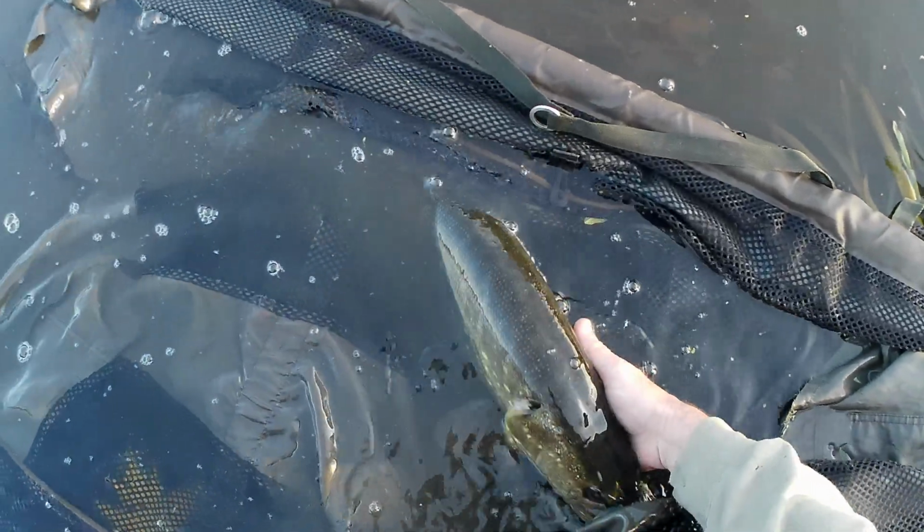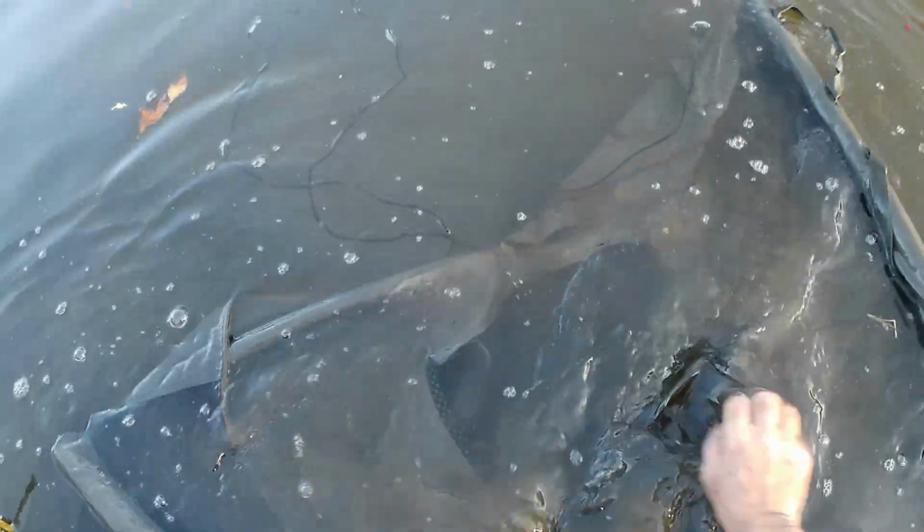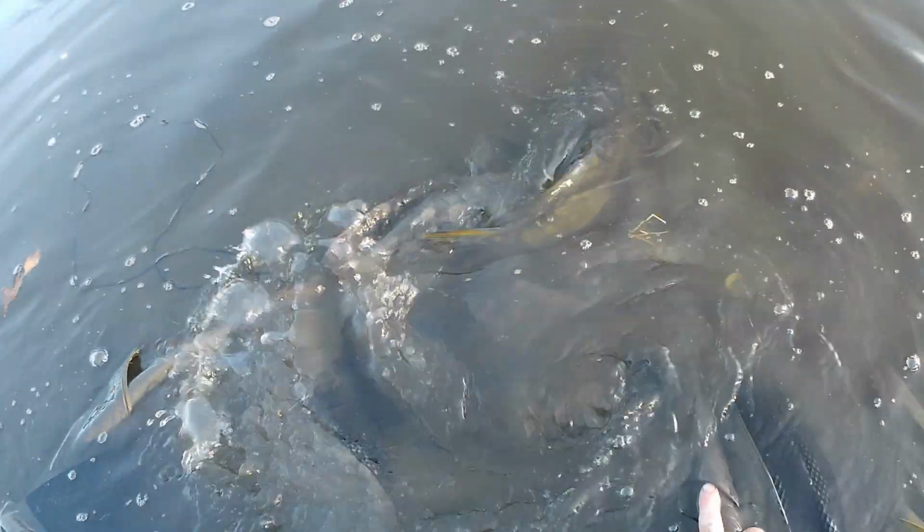We're going the wrong way, Petal. Go on. Off you go.